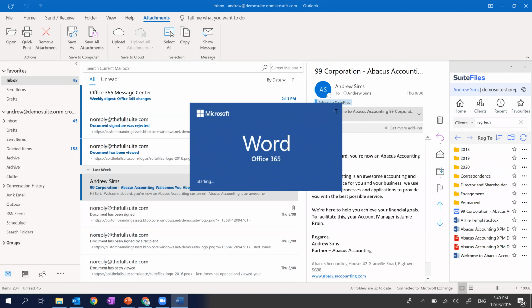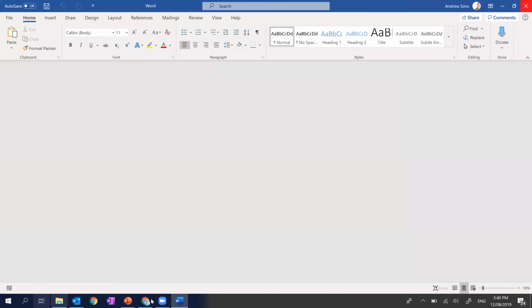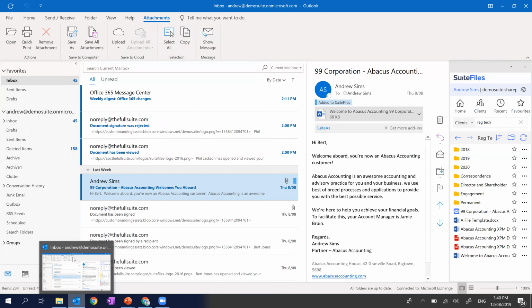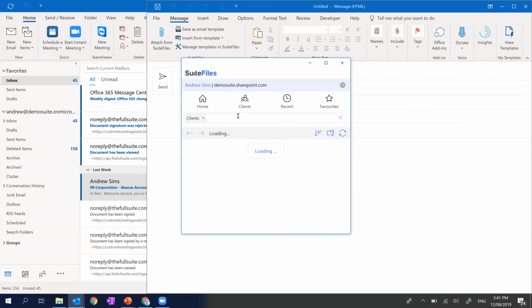Oops. That wasn't actually what I wanted to do. Let's go back over here. I want it to be in here, and I wanted to create a new email. So let's now take the example of a brand new email, and how do we attach files into it? Well, from SuiteFiles, we've got this Attach from SuiteFiles button here. We can click on that.